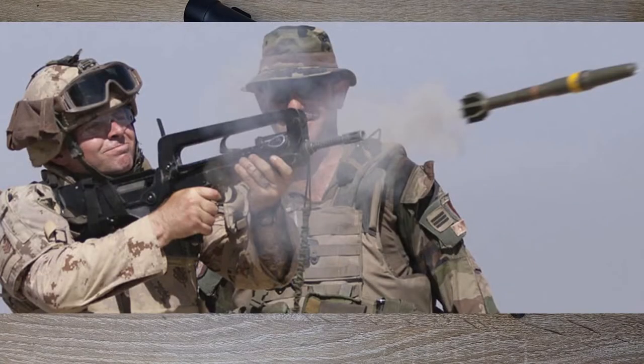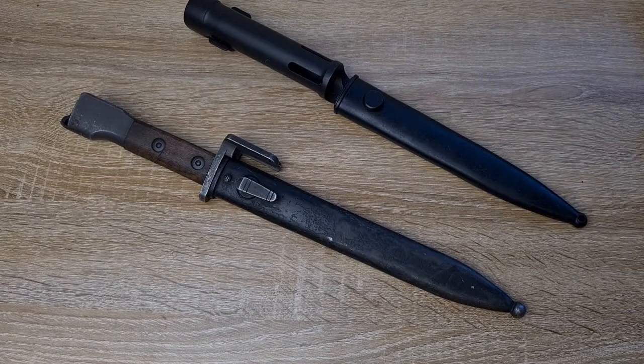So everyone was to use the same size rifle grenade so that they could be swapped between the countries, essentially. While you didn't have to use the same rifle grenades, they had to have the same diameter, which was 22mm, so that in a pinch, you could use rifle grenades from another member country.